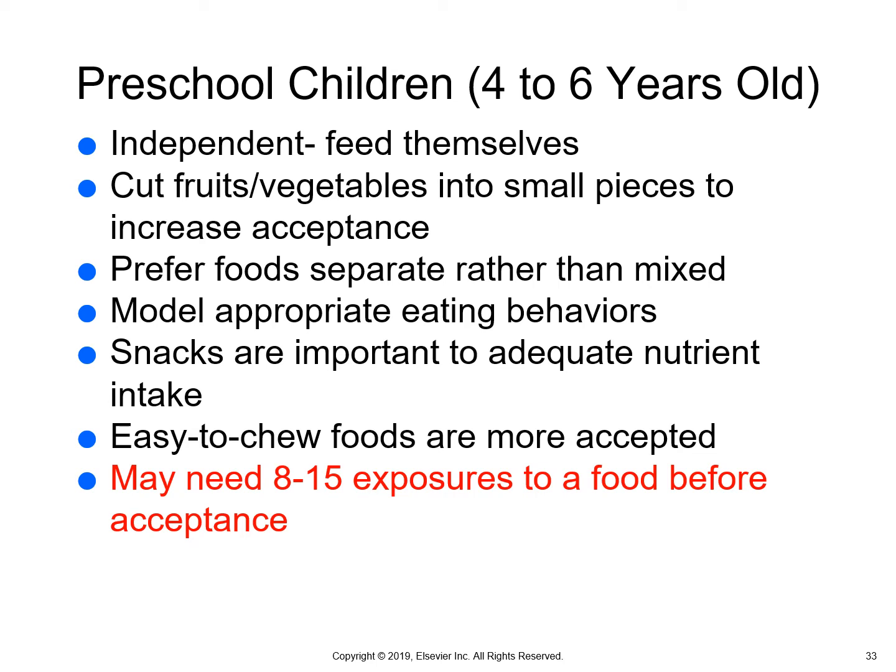My son, one of my favorite vegetables is green beans. And from the time he was a baby, I was so excited to give him green beans. And all he ever did was spit them out all over me. So I tried more than 15 exposures to green beans, and still to this day, unless it is my green bean casserole, which is so amped up with cream cheese, butter, and everything else, the crunchy onions on top, that's the only kind of green bean that he will eat to this day.